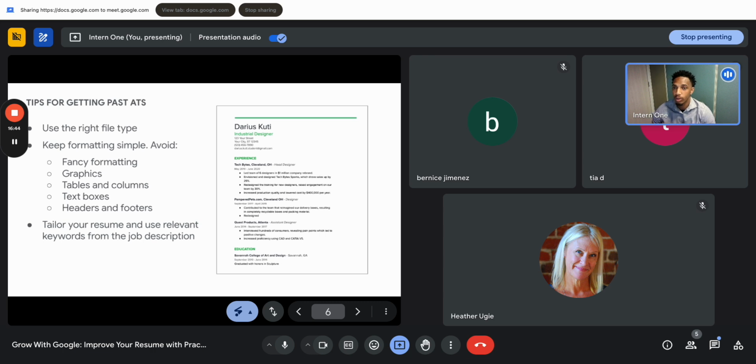And then when it comes to those ATS systems, we want to keep formatting simple. Since ATS scans resumes for keywords, it can be confused by fancy formatting, graphics, and even tables, multiple columns, and text boxes. A lot of times we think that we're being fancy and cute, but we're actually making it harder for some of these applicant tracking systems to read what we've got going on, and that can ultimately result in our resume getting thrown out. And we'll talk about that a little later on as well.